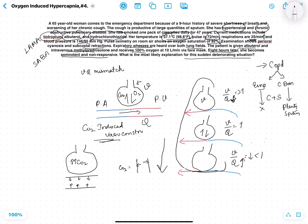For the moment I will tell you that carbon dioxide causes vasoconstriction in the lungs. Now this is the reason the blood doesn't go forward, which causes resistance to the heart, because this is the pulmonary artery. It backs up and causes something called cor pulmonale, which results in right heart failure.